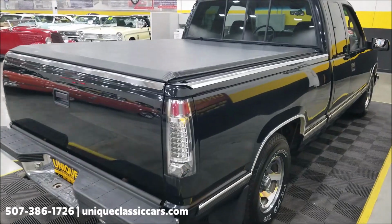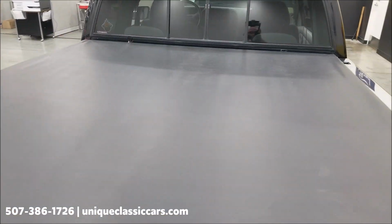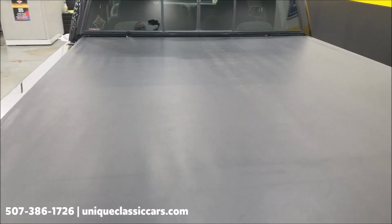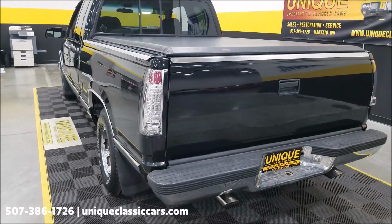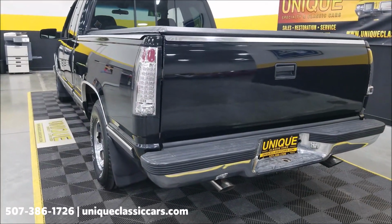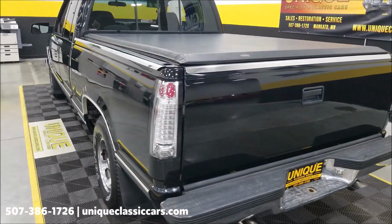Coming around to the rear of it, you can see it has the soft tonneau cover, roll up, very easy to use. This would be the Access brand. Excellent brand, been around for quite a while for these trucks. Dual exhaust. This truck does sound nice.